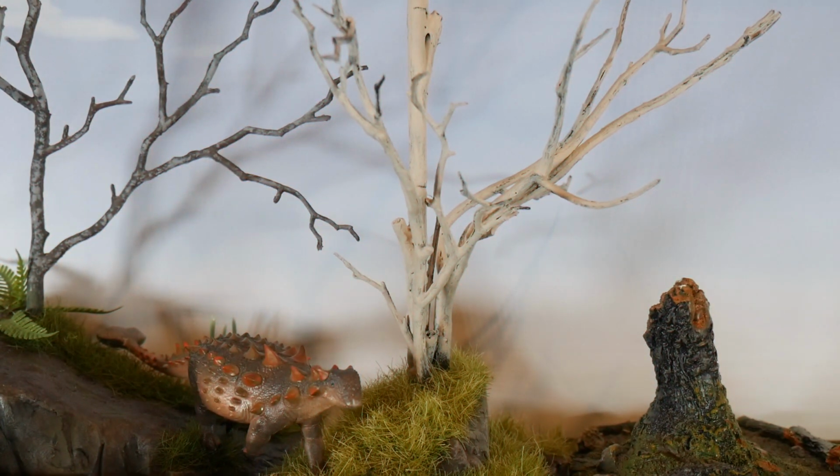So to sum up this review of the Haolonggood Euoplocephalus 1/35th scale model, this is a very nice model. It's cute at its small size. Like I stated before, the head sculpt, when you look at it, starts off adorable, and then as you go down the length and breadth of the body, you could tell that even at 17 feet long, this guy was nothing to mess with. I still have my own.